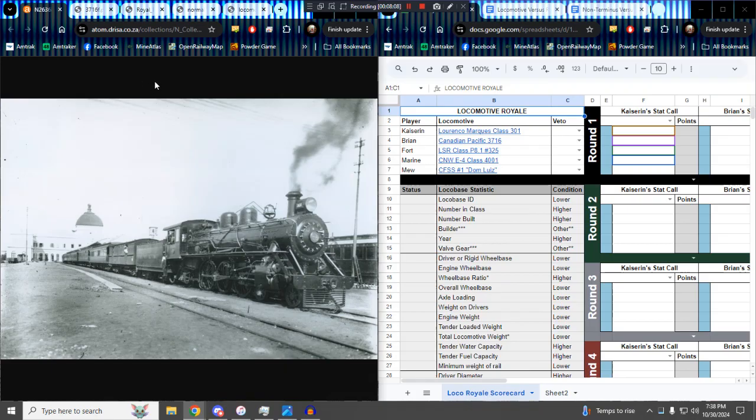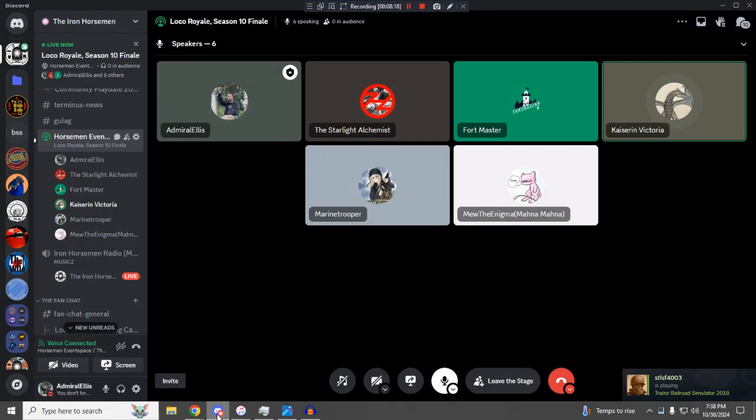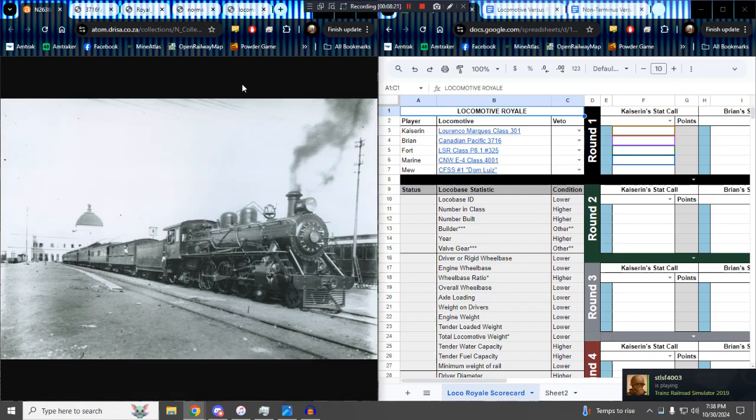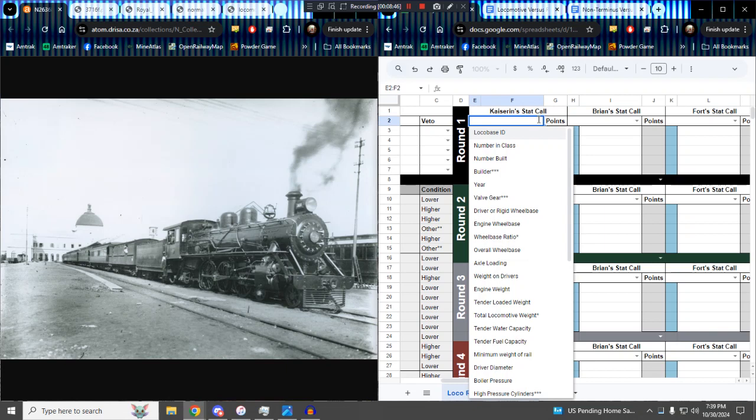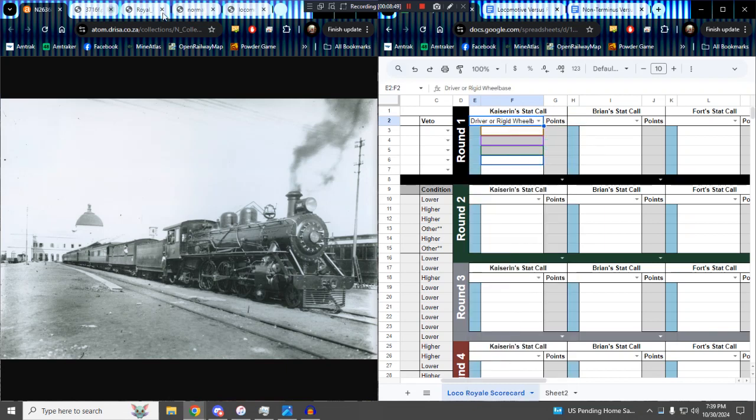It does. Kaiserin, hailing from Mozambique, what is your first stat call? Okay. In honor of my alliance last game in the 222 Royale, the Broad Gauge Alliance, Collusion! I'm going to call driver wheelbase. Driver wheelbase. Okay, yeah, there you go. That's not bad. Going once? Going twice? Driver wheelbase, or rigid wheelbase. In this case, it's the same. We have no articulated engines. No funny business. At least not yet.